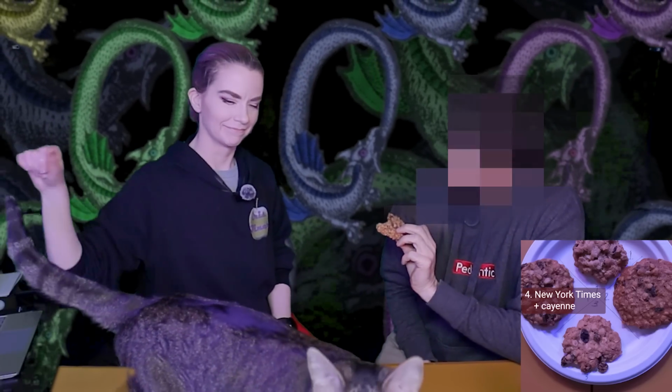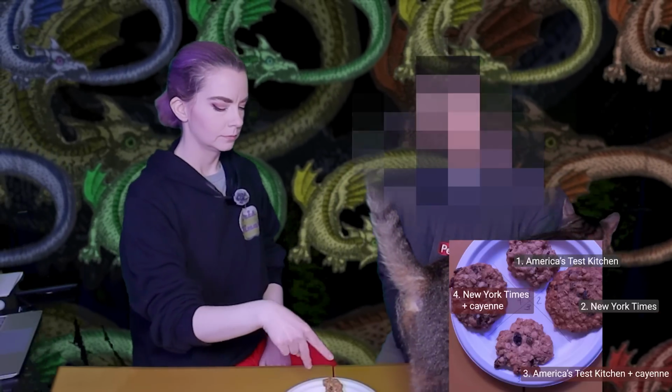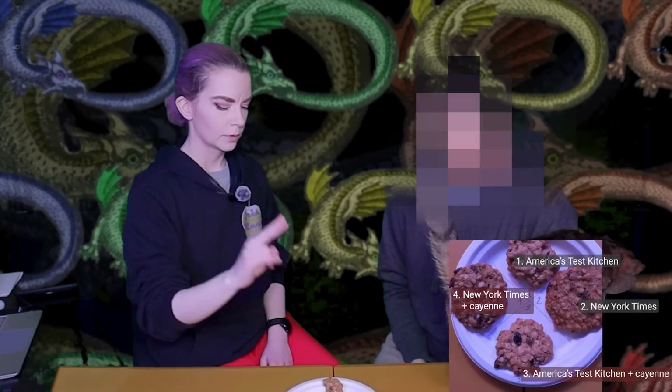I mean, 1 and 3 are definitely alike. 2 and 4 are definitely alike. Yes. If there's some secret ingredient in it, I can't discern it necessarily. So 1 and 3 were America's Test Kitchen. 2 and 4 were New York Times.